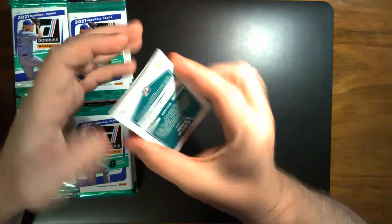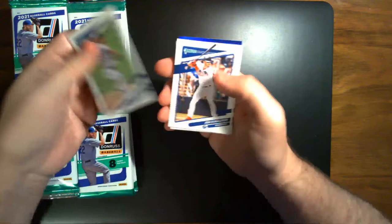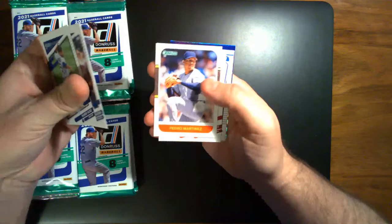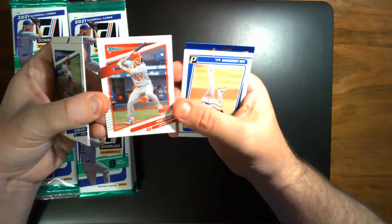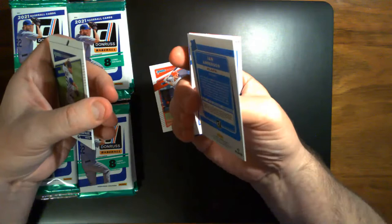First card. Framber Valdez for Houston. We have Josh Donaldson for Minnesota. Pedro. So Mike Trout, first pack. Oh, nice. Got an Ian Anderson rated rookie. That makes me happy.